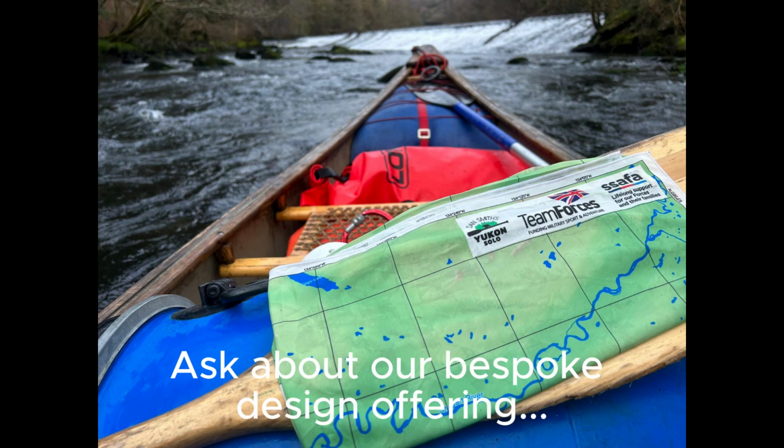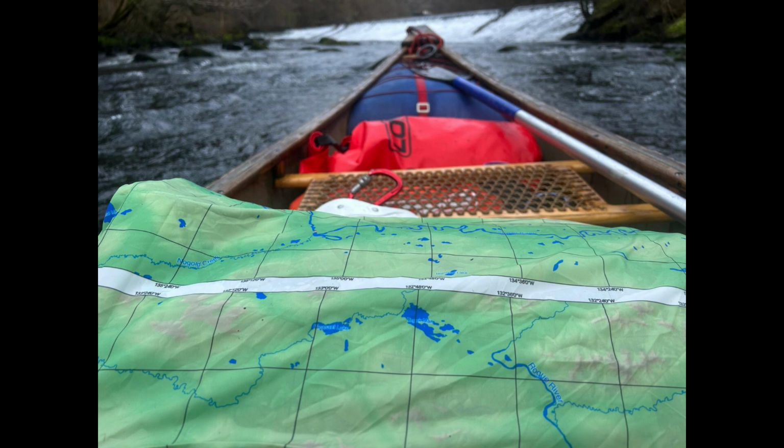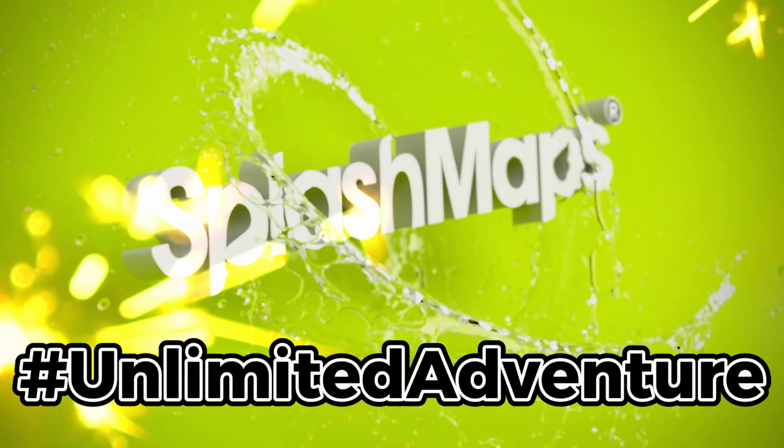And strip maps are just part of our bespoke design offering. So for your unlimited adventure, a unique fabric map could soon be to hand.